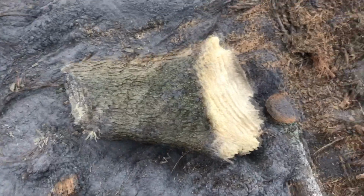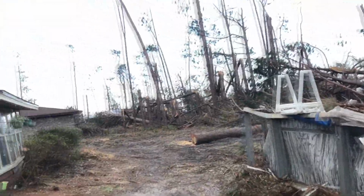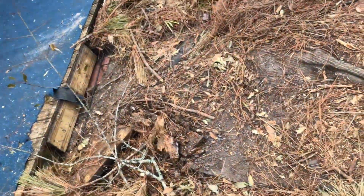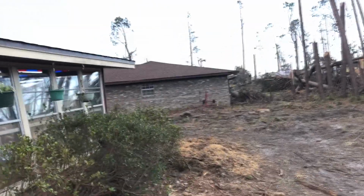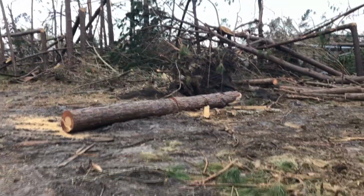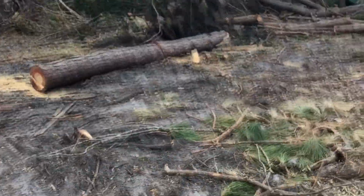Here's a stump that they left, I guess. Like I said, the backyard's not finished yet, so they're still working on it. This used to be a little walkway, a deck that connected to the pool. So you can see that in pieces. There's the neighbor's house. Again, we weren't able to see that before. There was a fence there. The fence is totally gone. Trees. We couldn't even walk back here a couple of days ago. So all the trees back here have been cleared.